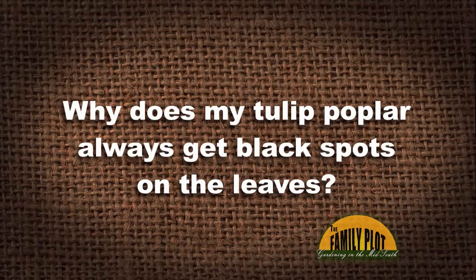You'll be all right. All right, here's our next viewer email. I have a tulip poplar tree. A few years ago, black spots began showing on the leaves. They return every year. I think I see them again this year. Why does my tulip poplar always get black spots on the leaves? And this is from Paul in Bartlett.